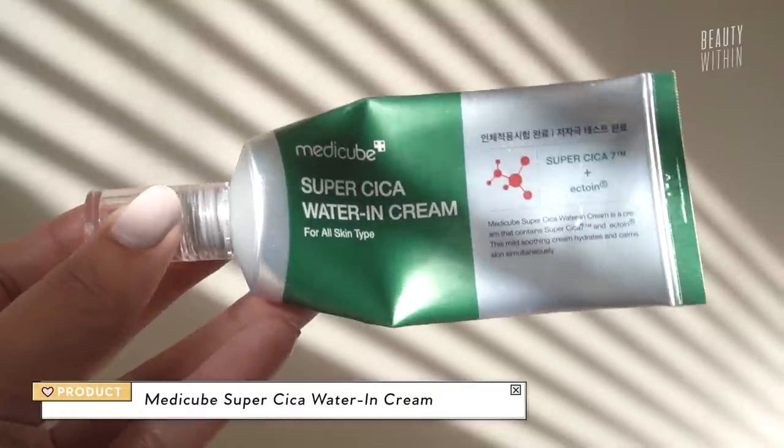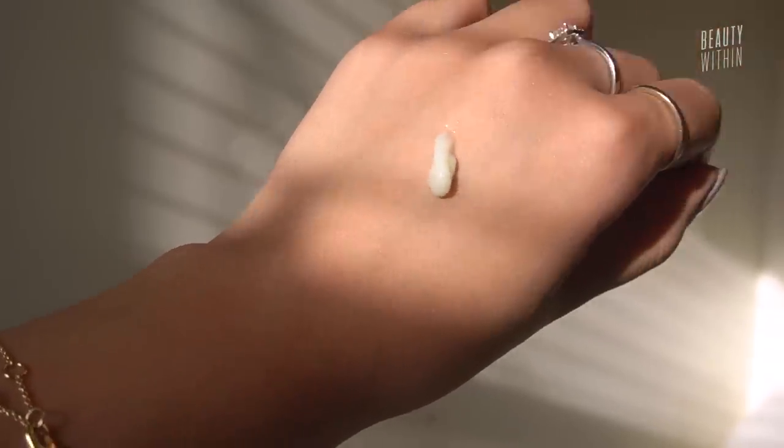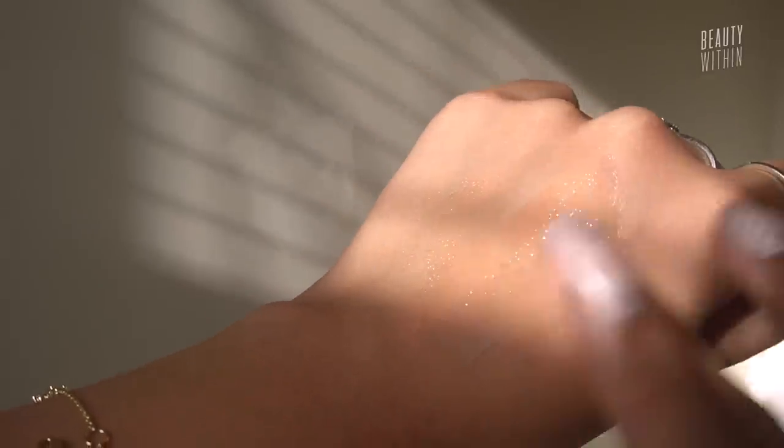For moisturizer today, I'm using this one from Medicube. It's got a bunch of cica in it. I mentioned it in my most recent favorite moisturizer video. Nice and lightweight because I can feel today is really hot.